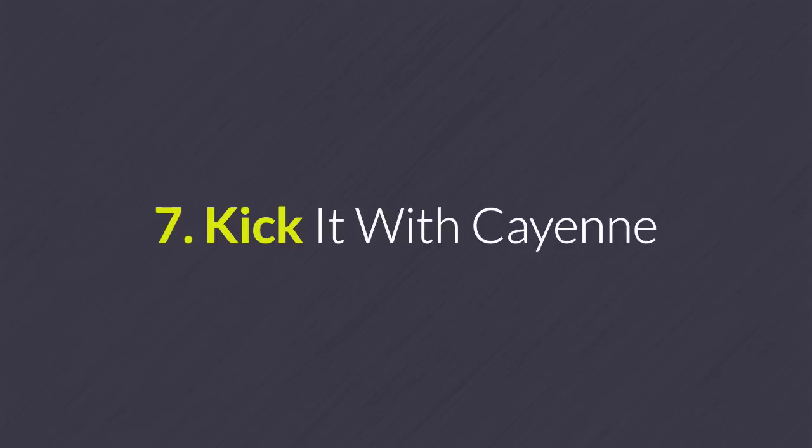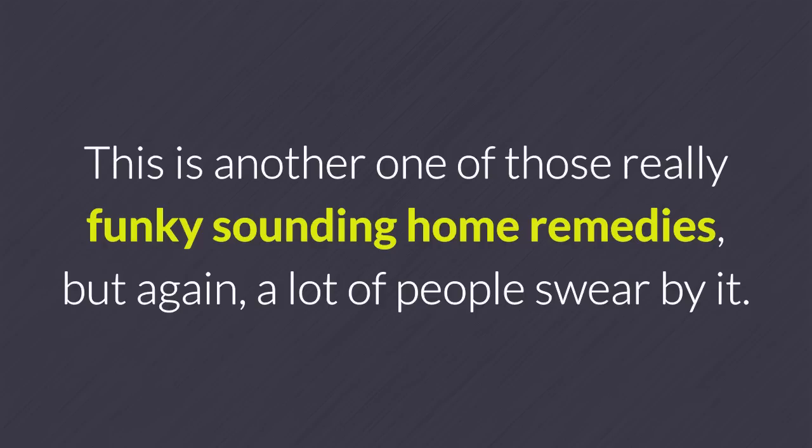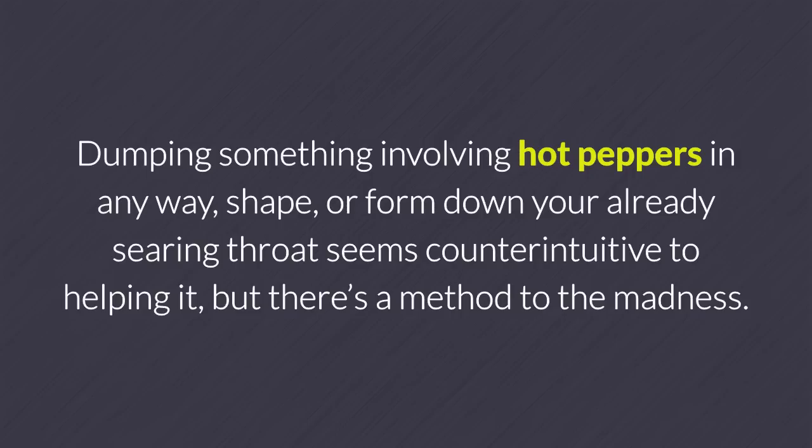7. Kick it with cayenne. Drinking warm water with cayenne can actually make you feel better. This is another one of those really funky sounding home remedies, but again, a lot of people swear by it. Dumping something involving hot peppers in any way, shape, or form down your already searing throat seems counterintuitive to helping it, but there's a method to the madness.